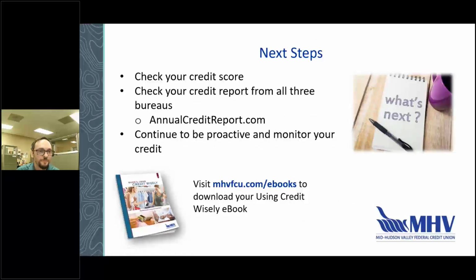Some next steps, like I said, if you can, check your credit score. There are several ways you can keep an eye on it. Obviously, paying for your score through annualcreditreport.com will give you your credit scores. And I want to point out this is the most accurate way to get your credit scores, because those are the actual scores from the bureaus, which means they're going to be the exact scores that people like lenders will see if they run your credit.